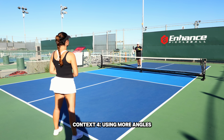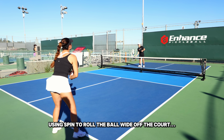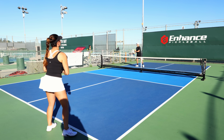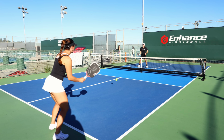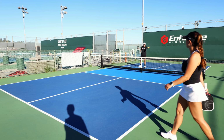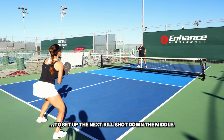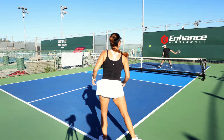And the last way you're gonna see players being more aggressive with the rolls is they're gonna be using more angles. What I mean by that is, when I get a roll, I can go really hard towards the back of the court. I can also focus on using more spin and get the ball to go off the court. As you can see there, I didn't hit it as hard, but I got the ball off the court, which really made my opponent have to move. So that's a great way to set yourself up so that on the next ball, you can kill it down the middle.